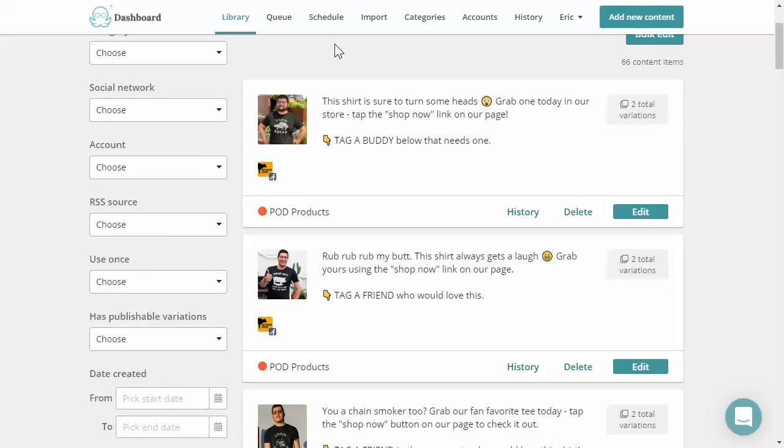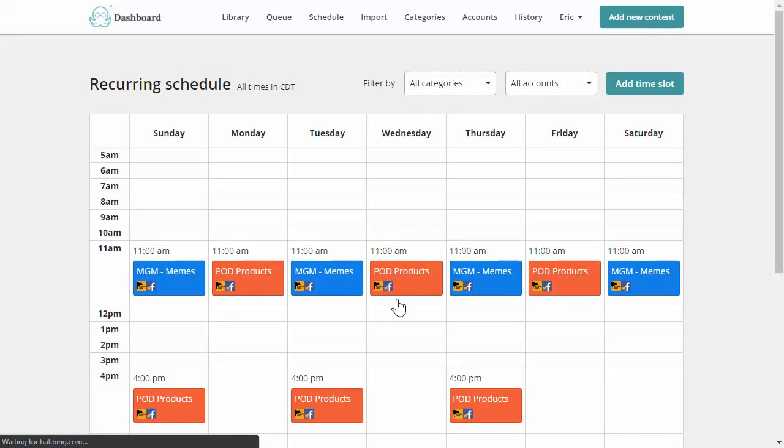So this is in the POD products category. When that image comes around, it will just automatically be posted. And as you add more content to these categories, it just cycles through the content. Once it goes through all the content in that category, it goes back up to the top and posts that again. So you really don't need to worry about posting every single day.